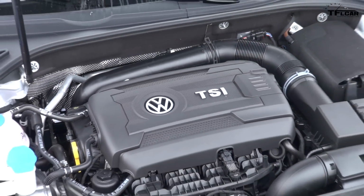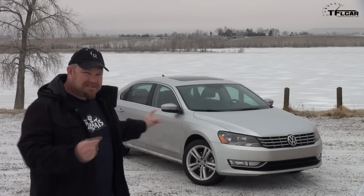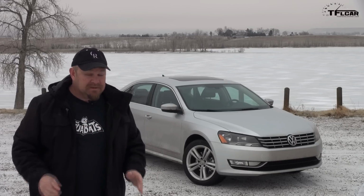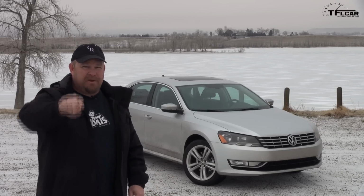SEL. I am very interested in this car, and I'll tell you why. Because I recently drove a Jetta that had the same engine, and it was fantastic. So I was really curious how the bigger Passat would handle it. And that information is just for you coming up next.